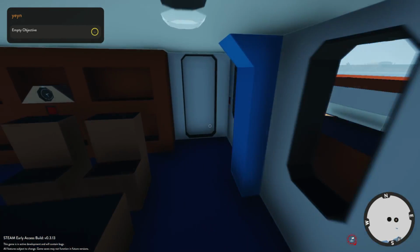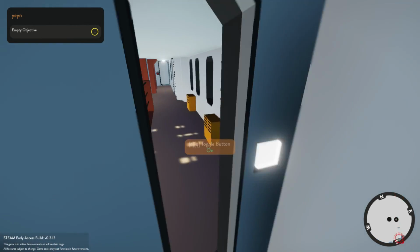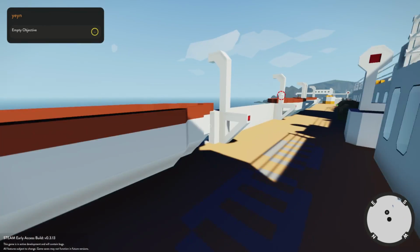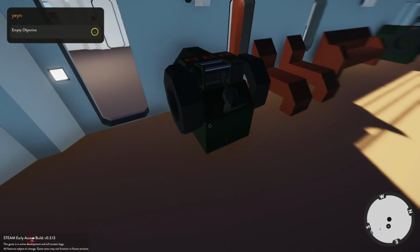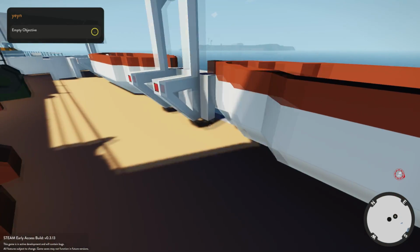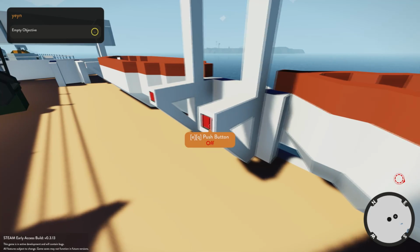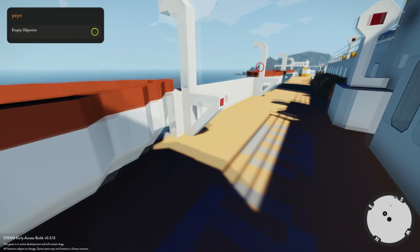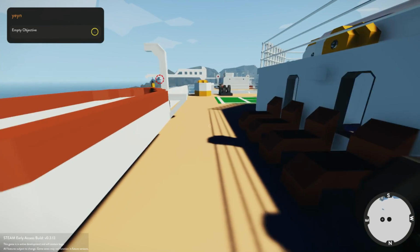So I don't know if he's mistakenly not gotten all the logic just because there was so much stuff he missed, or quite what happened there. But let's see if I can get outside with this. We got a thing here. I don't know what that's supposed to be. Is that supposed to be like the cables for the lifeboat or something? Not sure what these buttons do. Probably nothing. They're just push buttons, so they're probably there for decoration.